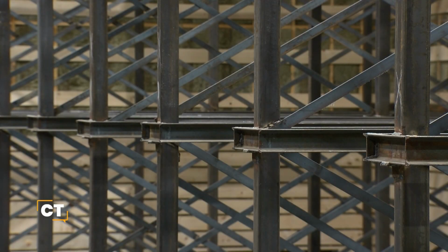A tree for every person in Prince George. Or sorry, a box for every person in Prince George, I guess. It's a lot of trees. That's a lot of numbers.